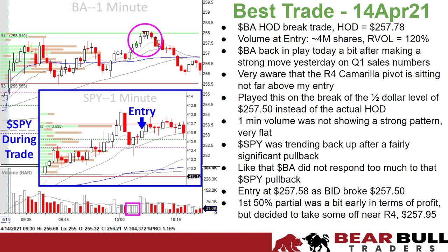So much better rule following here. The rule in this case is you see resistance at R4, it doesn't blast through it immediately. It's a good idea to take some off there.